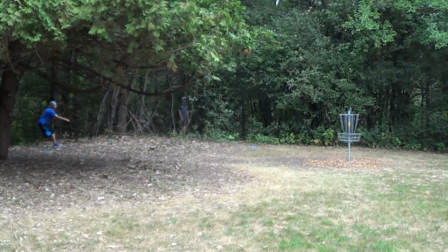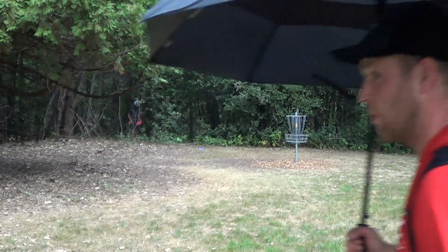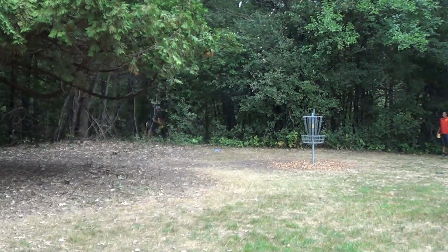Ray trying to save his 3. I was surprised that he missed that putt. He was putting lights out all weekend. I thought for sure he was going to put that one in.